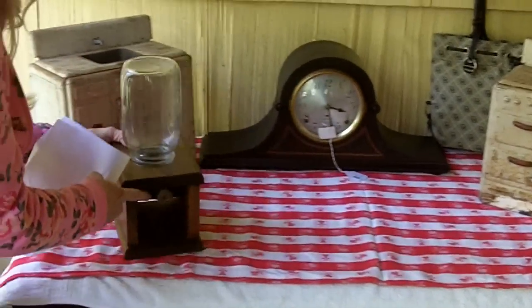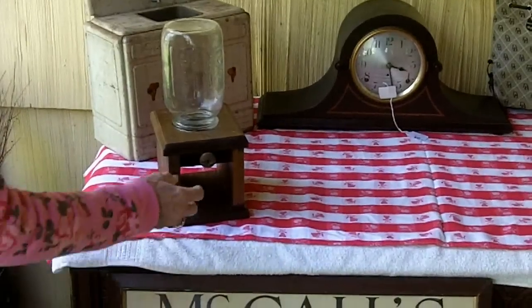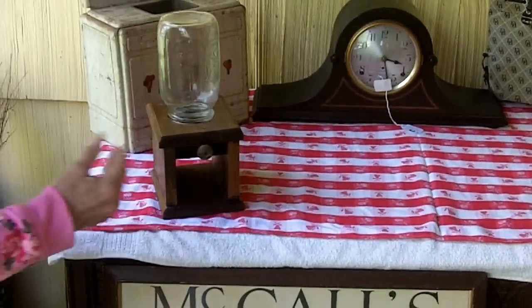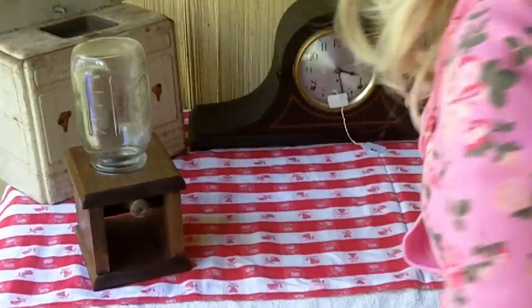This was another Goodwill find. I paid $2 for this. You can put peanuts in there or wrapped candy like fireballs, fill them up, sell them $15, $20. So that's an easy sell.